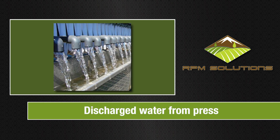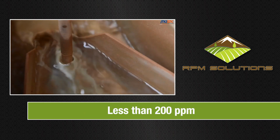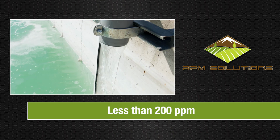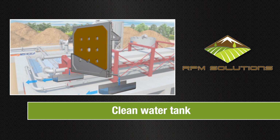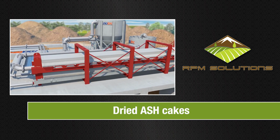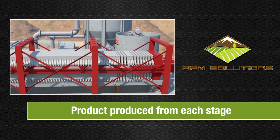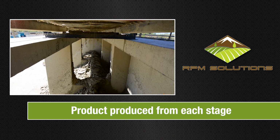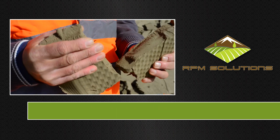ash behind. The discharge water from the press, having a suspended solids content of less than 200 parts per million, is then captured in a clean water tank and ultimately pumped back to the original water source. As the press cycles open, the dried ash cakes are conveyed from the system and stockpiled. At this point, the product produced from each stage, at a moisture content passing the paint filter test, will be blended and stockpiled for transfer.